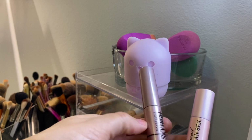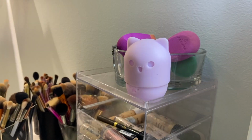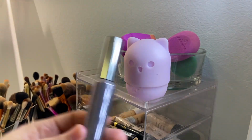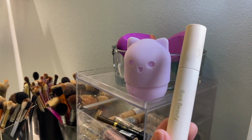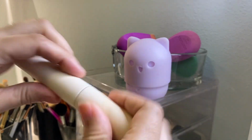These are new, they're samples I'm keeping. This one's like used up, I'm throwing out. This one's all right. Yeah, I'm throwing this out, I already used it up. Benefits, they're real. I'm gonna use this one more often. Oh my God, I absolutely love this one from Rare Beauty. It still has a little bit left on there. I am gonna use it.